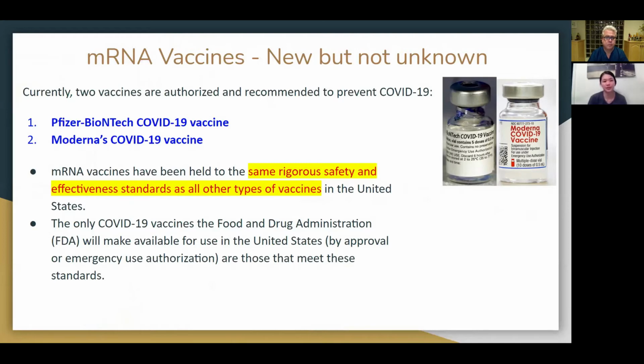It's important to note that even though these 2 vaccines are approved by the FDA with emergency use authorization, these vaccines are held to the same rigorous safety and effectiveness standards as all the other types of vaccines that we routinely give to children and to people, such as the flu vaccine and the pneumococcal vaccines.